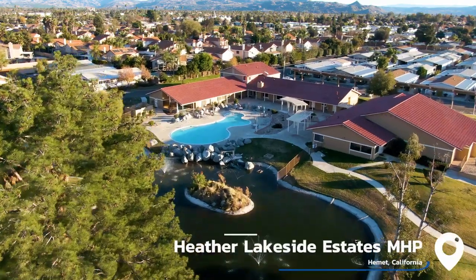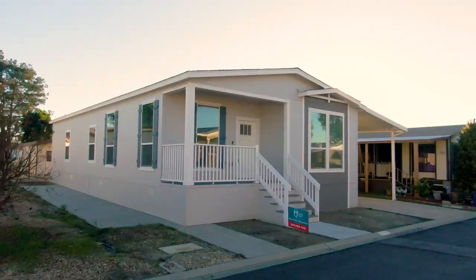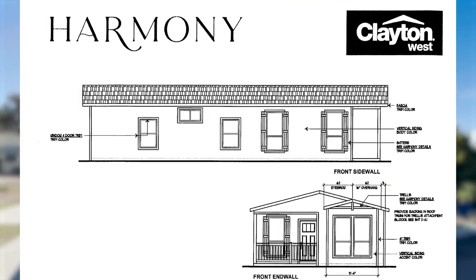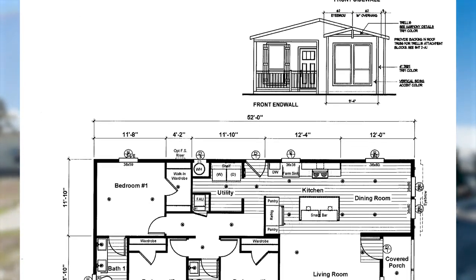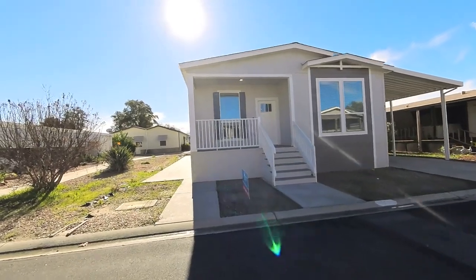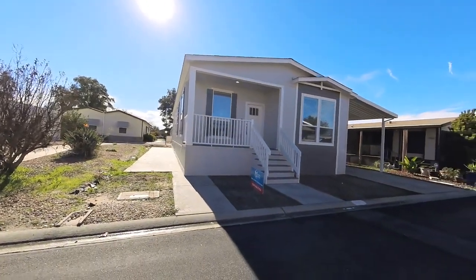We're over here at Heather Lakeside Estates Mobile Home Park in Hemet, California. Space 91. This is a beautiful Harmony Series 24 by 56, 3 bedrooms and 2 bathrooms. This home is unlike any other home we've toured before. We've never toured this floor plan, and I have not seen this floor plan on the internet to date. This home includes many options.